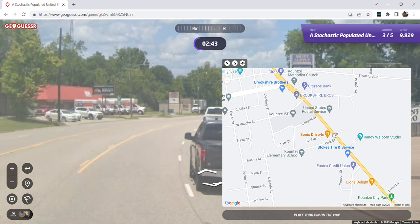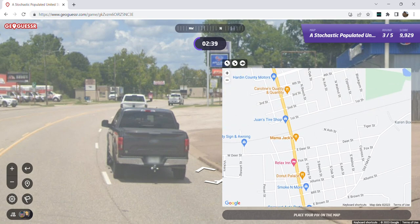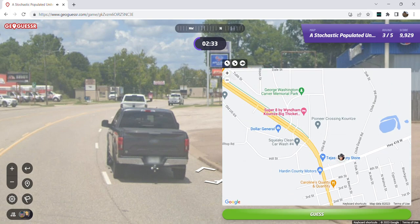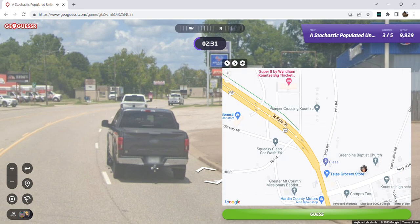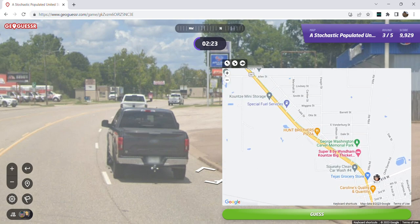Mott Supply, Steel, Tejas Liquors. Is that the same thing as Tejas Grocery Store? Are we up here? I'm confused. I'm not really sure where we are here. I thought that confirmed, but that's Tejas Liquor.